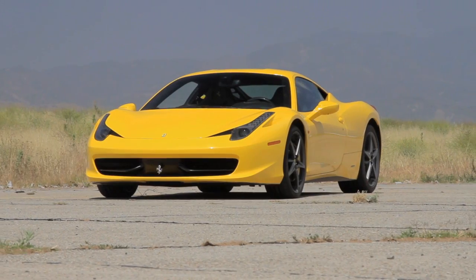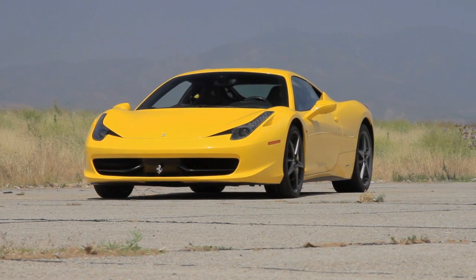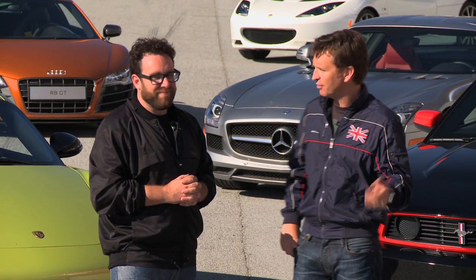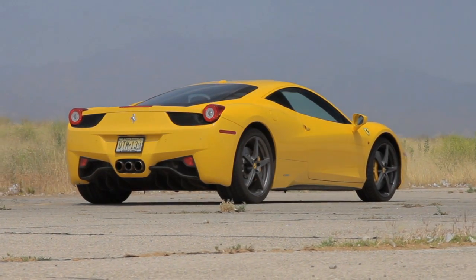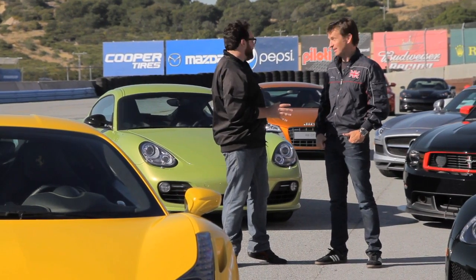And last but not least, we have the Ferrari 458 Italia, and that's a car I think kind of speaks for itself. In every way. If you are a guy with any sort of automotive passion running through your veins, this has to be the all-round dream car. Well, let's call it the odds-on favorite for now, but there's a lot of competition.